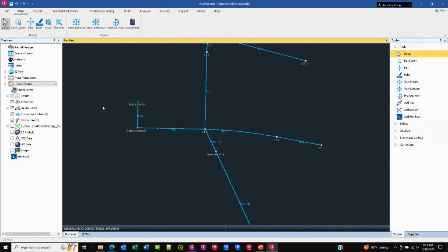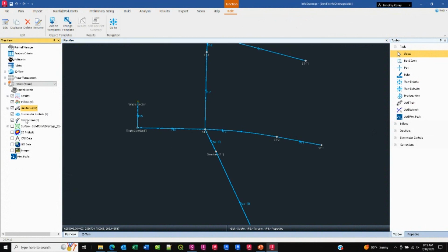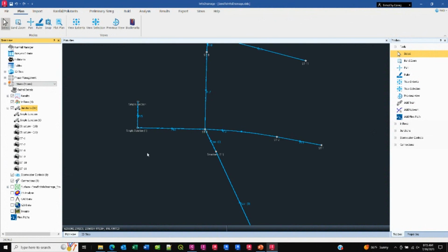Okay, over here on the tree view, these are the actual pipes and structures that I have, or junctions, I should use the right term. The InfoDrainage term is junction. Of course, in Civil 3D, we say structure. I'm becoming multilingual. So here I can go through the tree and see all the different junctions, the different connections. That should be the pipes. Oops, I checked them off.